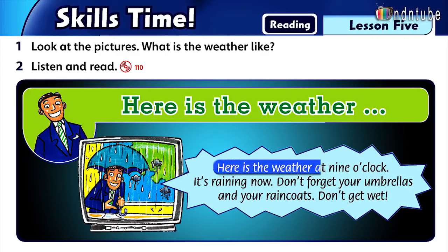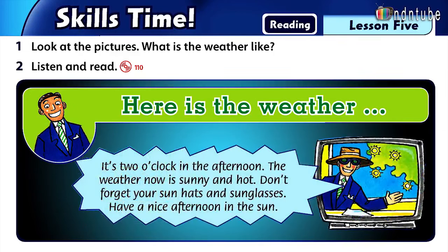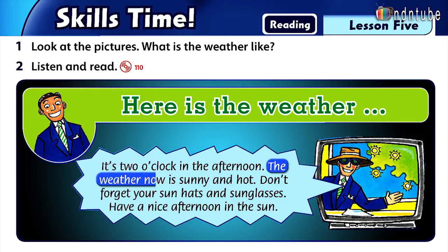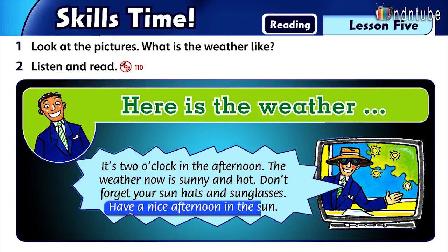Here is the weather at 9 o'clock. It's raining now. Don't forget your umbrellas and your raincoats. Don't get wet. It's 2 o'clock in the afternoon. The weather now is sunny and hot. Don't forget your sun hats and sunglasses. Have a nice afternoon in the sun.